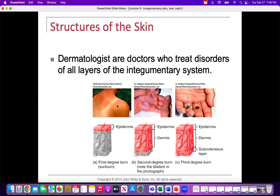So this is also showing different degrees of burn to the skin. You have your 1st-degree burn, which is just affecting the epidermis. You get a 2nd-degree burn, where you get your blister, and that's epidermis and dermis. And then you get your 3rd-degree burn, which is right through all layers. The one that's most painful, believe it or not, isn't the 3rd-degree burn. This one's not as painful because the nerve endings are destroyed. This one with the blister is actually more painful in a 2nd-degree burn.